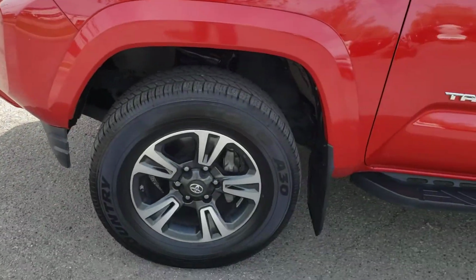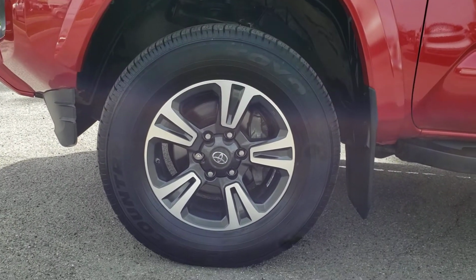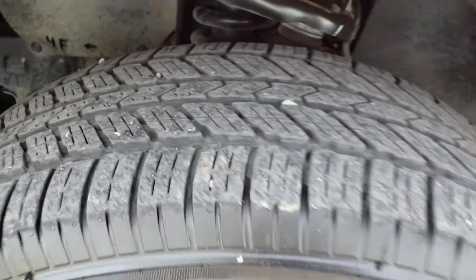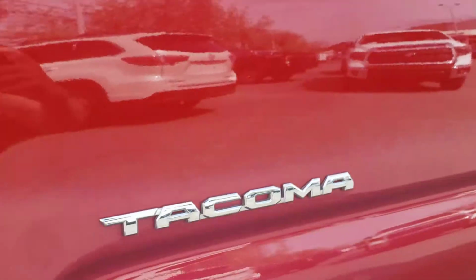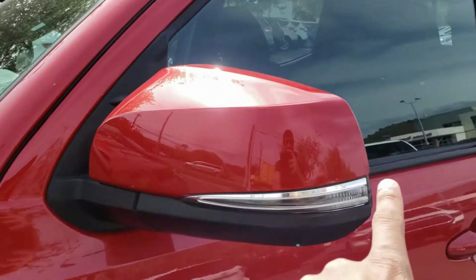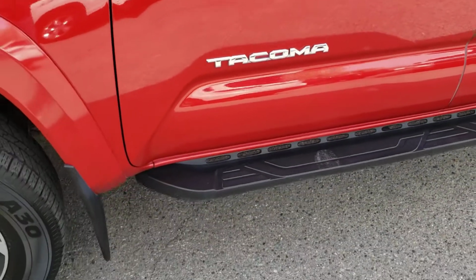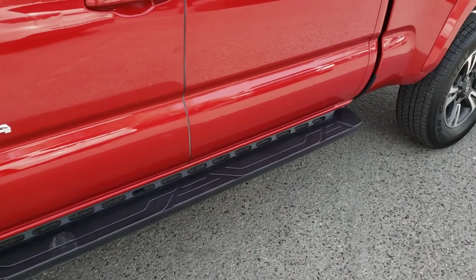As you come around to the side of the vehicle, you've got the 5-spoke 17-inch alloy rims the vehicle currently rides on, and those are wrapped in the Toyo Open Country tires with tons of tread, as you can see. As we continue down the truck, you've got the nice Tacoma nameplate and that chrome lettering there. Just above here, you've also got the LED turn signal indicator integrated right into the mirror. And along the bottom of the truck there, you've got the running boards, making it nice and easy to get in and out of this truck.